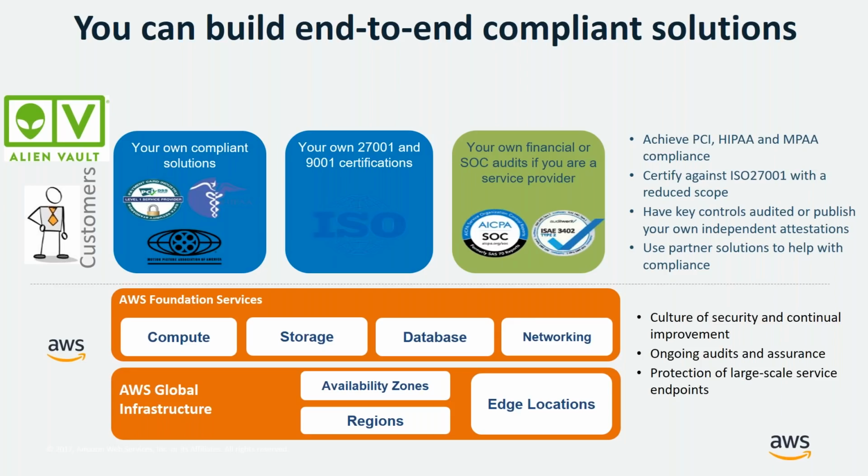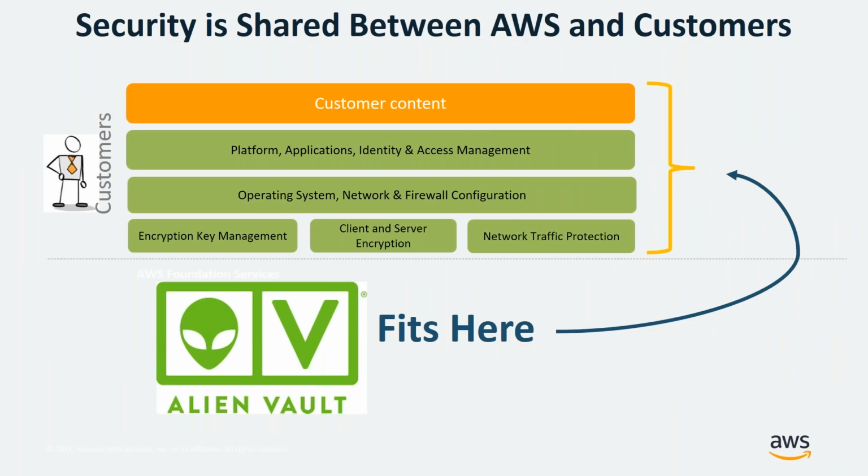So, an example here is that AlienVault clearly fits into this top part of the shared responsibility model, helping customers to implement the controls and the monitoring that they need for what they're running on AWS. And with that, I'm going to let Ryan step in here and help us understand a little bit more about how AlienVault fits into that model and what it offers for our customers.